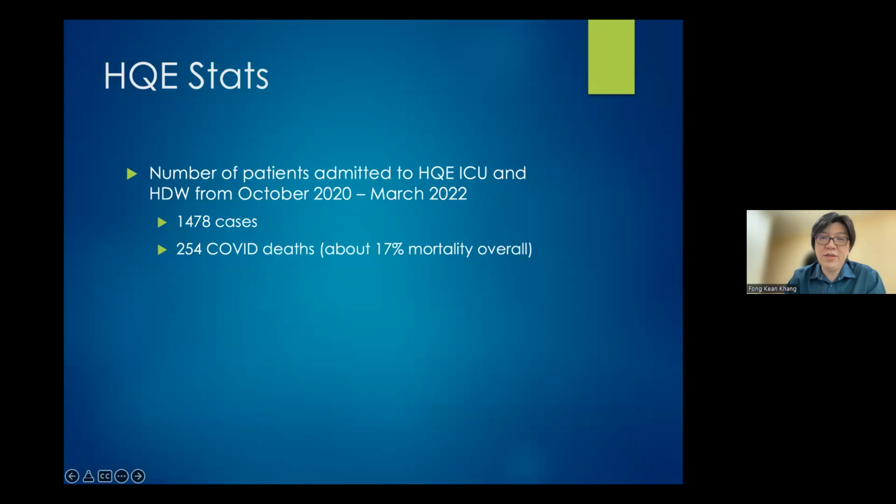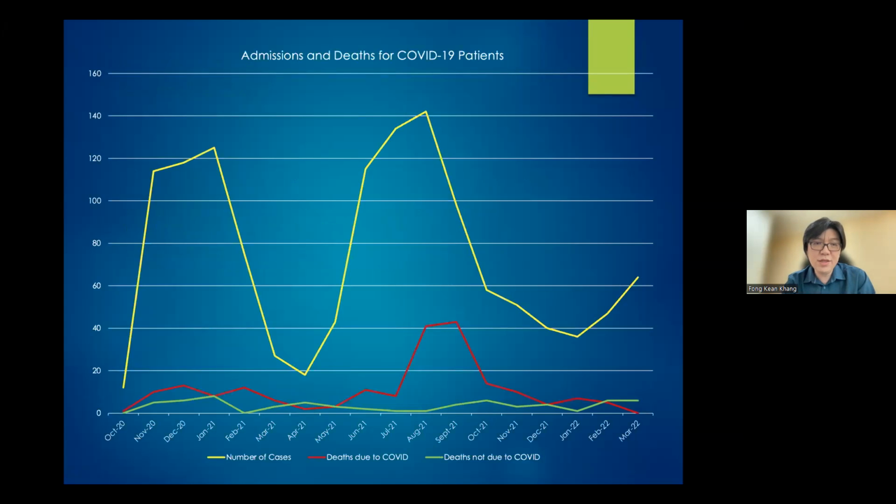So from 2020 to this year, we had about 1,500 cases coming into our ICU and HW, and we have had about 200 over deaths. That's about 17% mortality overall. But as I will show you, this is our graph over the past almost 2 years. So you can see the spikes during the COVID surges. So this one, the first wave, and then the second wave, and then this is finally at the current time. So the red color is deaths due to COVID. And you can see this spike in deaths.